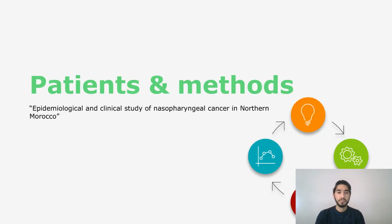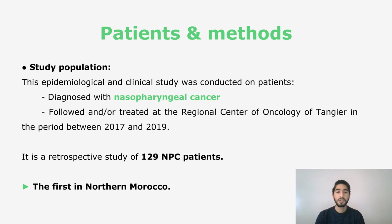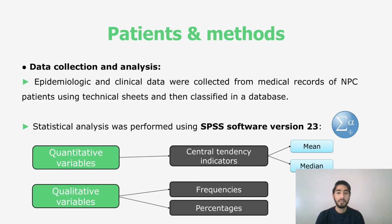Regarding patients and methods, this epidemiological and clinical study was conducted on patients diagnosed with nasopharyngeal cancer and followed or treated at the Regional Center of Oncology of Tangier in the period between 2017 and 2019. It is a retrospective study of 129 NPC patients. To the best of our knowledge, it is the first study of its kind in northern Morocco. So data were collected from medical records of NPC patients using technical sheets and then classified in a database. Statistical analysis was performed using SPSS software version 23, where quantitative variables were presented as central tendency indicators, including the mean and the median, and qualitative variables were expressed as frequencies or percentages.